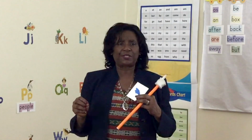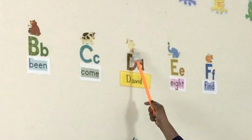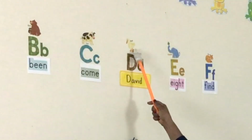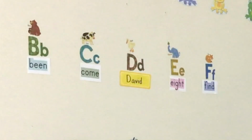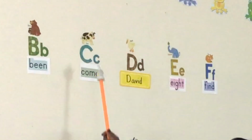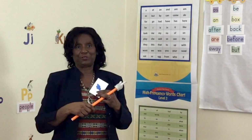There's also something I need you to know, is that children need association between pictures and words. For example, D, duck. So the word duck begins with a D. That's why we have that picture here. The word David begins with a D, so it's placed here. The word cow begins with a C, so the picture is there. So put pictures on your word wall to help your children associate letters, beginning letters, and words with pictures.